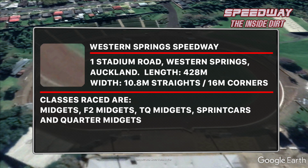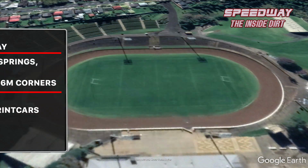Western Springs Speedway is located at 1 Stadium Road, Western Springs, Auckland. The track length is 428 metres, with a width of 10.8 metres on the straights and 16 metres in the corners, with a red clay track surface.